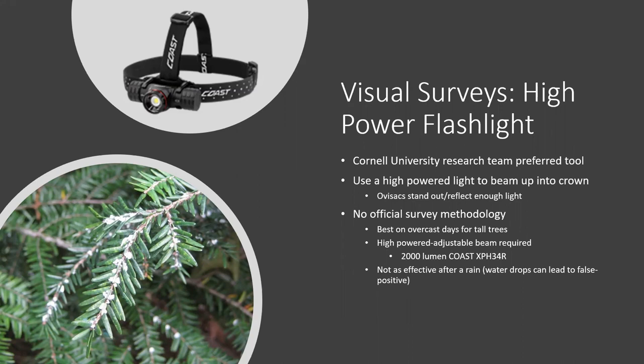So one of the tools that you can use besides binoculars when you're doing visual surveys is a high-powered flashlight. This one specifically is recommended by Dr. Mark Whitmore, who is from Cornell University and does a lot of research on hemlock woolly adelgid. So he and his crew have this in their toolkit when they are looking for hemlock woolly adelgid. Essentially it is a high-lumen headlamp that you can focus the beam into the canopy.